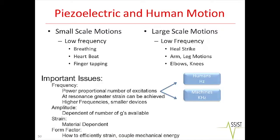I'm not going to talk a lot about piezoelectric and human motion, but you run into a similar logic to think through. Basically, you've got small-scale motions that are low frequency, such as breathing, heartbeat, maybe finger tapping or whatever. And then you've got large-scale motions such as heel strides, arm and leg motions, elbows, knees, and that type of thing.